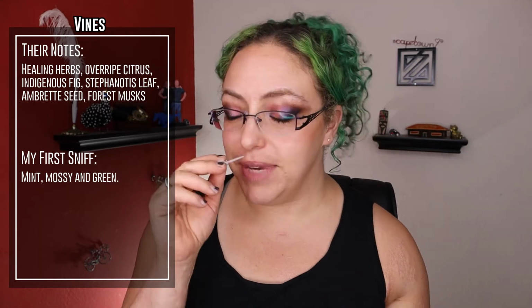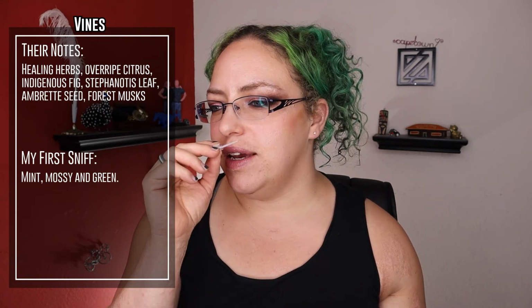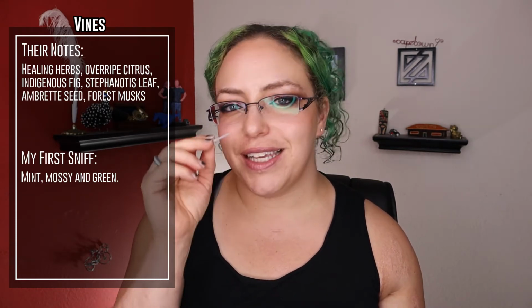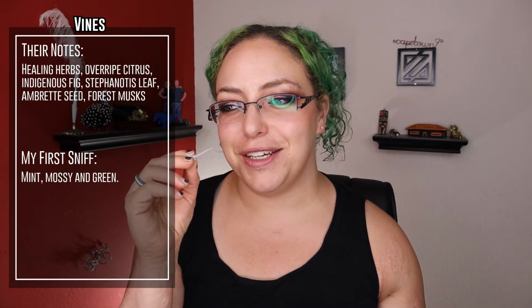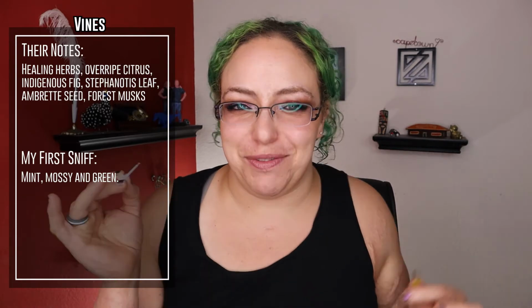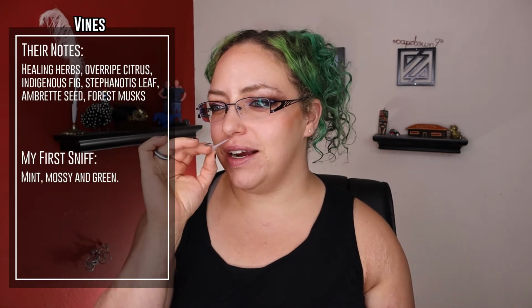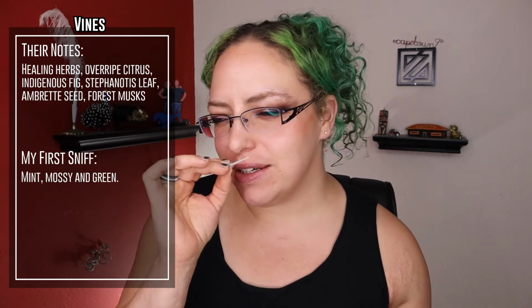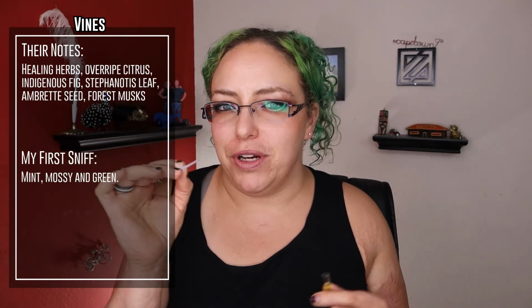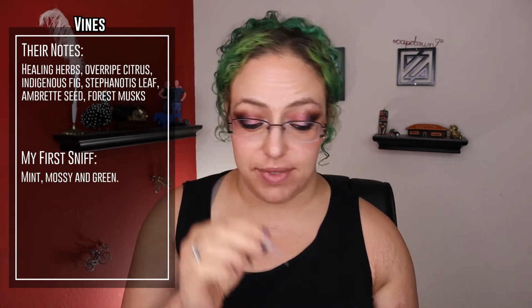Ooh, weird. Mint, just a little mint, but it's also mossy and green. This is a weird one, but it's like you're having dinner and you're seated by a very fragrant bush. You know what I mean? Like there's a big bush behind me right now. And there are other scents in the air, like the mint, like we're having mint tea or something, but I'm surrounded by bush. Sorry. That's cool and interesting. Yeah, I don't know. The mint mossiness is overwhelming.